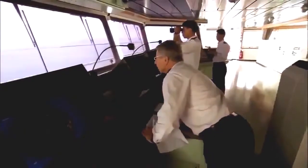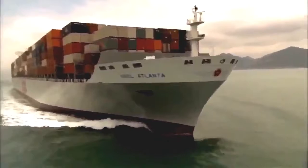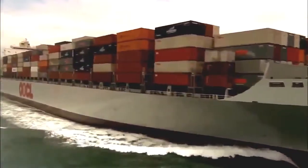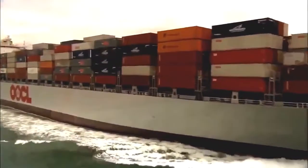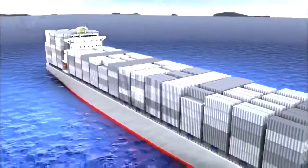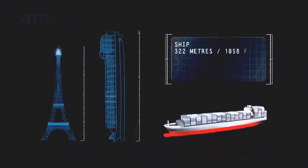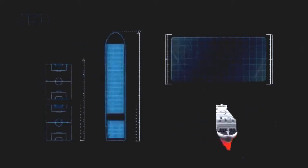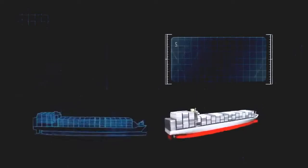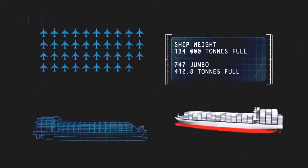When the Atlanta blows her horn, you'd be well advised to move out of her way. Her vital statistics are staggering. From bow to stern, the Atlanta is 323 meters long. That's over 1,000 feet. In fact, if you could tip the Atlanta up on her bow, she'd edge out the Eiffel Tower. The area of her top deck is greater than 2 football fields. Fully laden, the Atlanta weighs more than 300 jumbo jets.